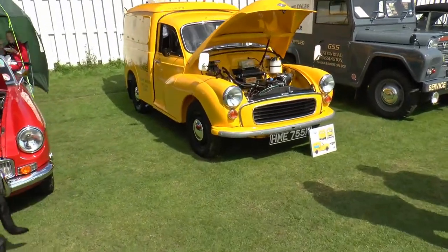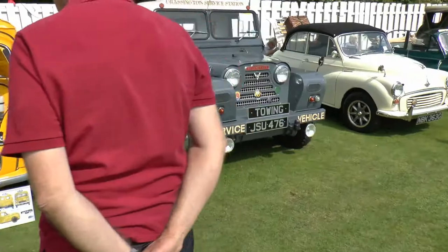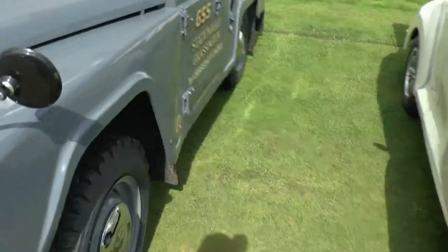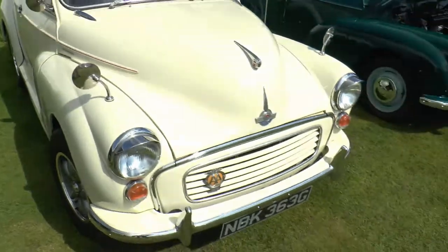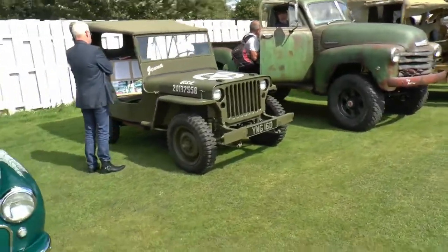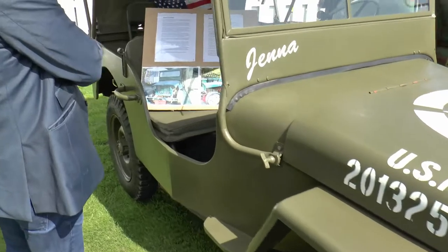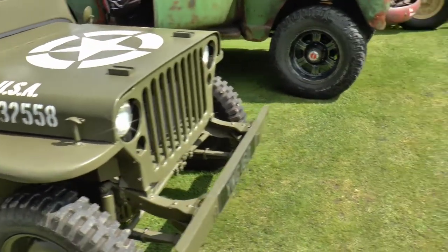Oh. You can always call the GPO if your phone breaks down. Now there's an Austin. Looks like a Land Rover, but it's actually an Austin Gipsy. Oh. A brace of Moggy Minors. Oh, it's okay. Don't worry, the American Army's here. Ooh, 1942 Jeep.